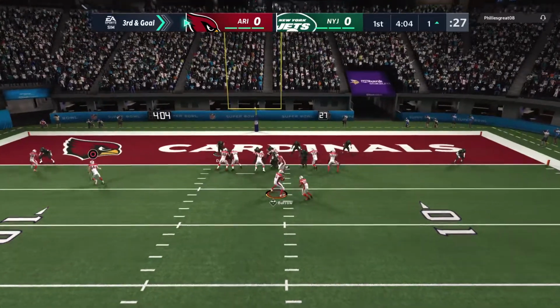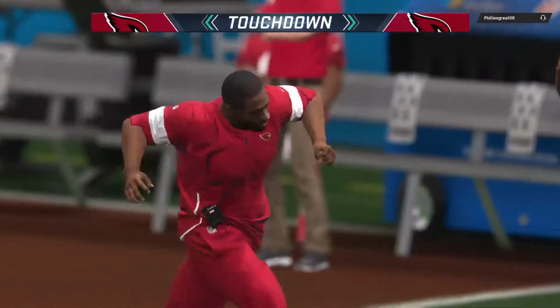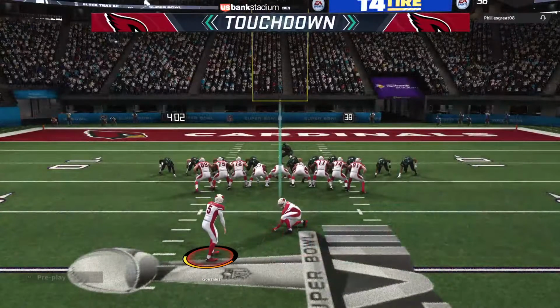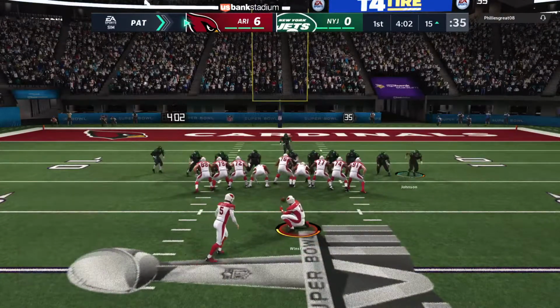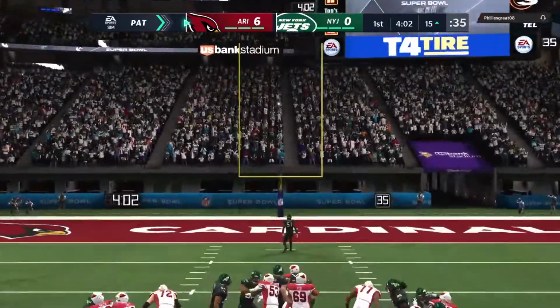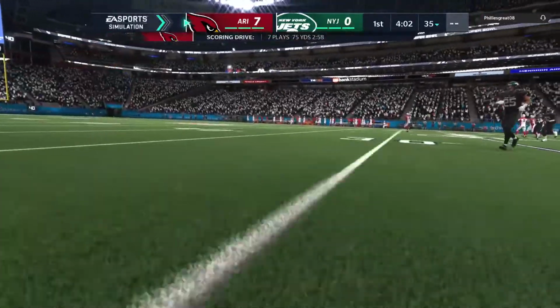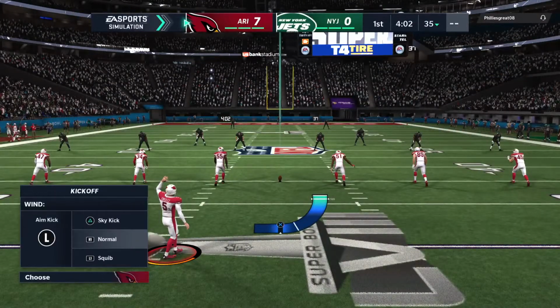It's now 3rd and goal. Here's a quick throw out left. It's complete. And he is into the end zone. Touchdown, Arizona. With the first touchdown of this Super Bowl. And the Cardinals take it all the way down the field and score on the opening drive. Gonzalez good on the extra point. And that makes the score 7-0.